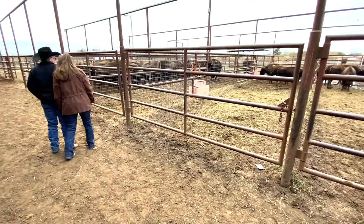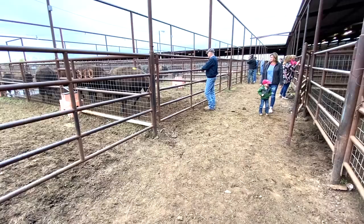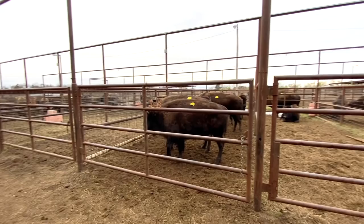If you're around the day before the sale, you can come and take a look at these animals, kind of pick out what you want, get an idea of the animals. And then tomorrow before the sale starts, you can come again. There's a window. It's from 8 a.m. to 10 a.m. And then the sale usually starts about 11.